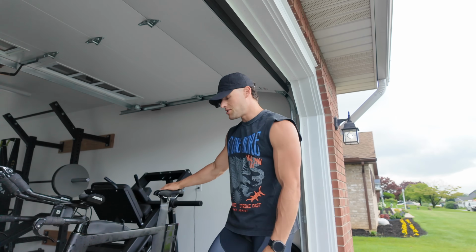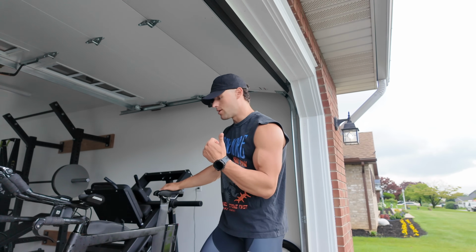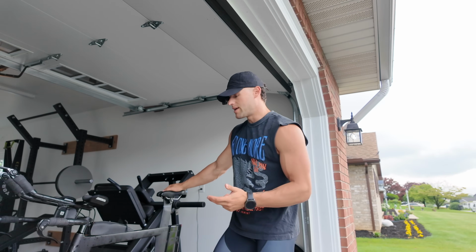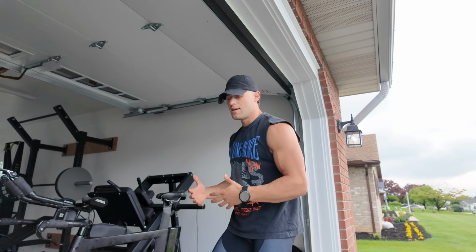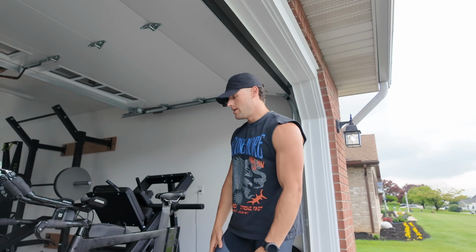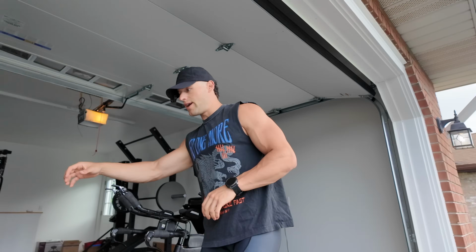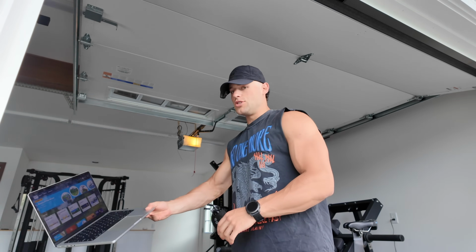The only thing I would suggest doing is getting a bike fit, whether you road bike or mountain bike or even Ironman, because if you're not fitted to your bike, that's when injuries can pop up. So I got a true bike fit on this, and it really helps. And then next we have right here our Zwift.